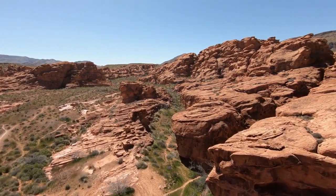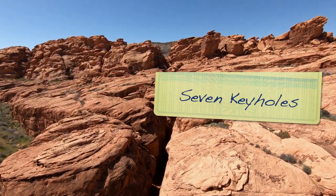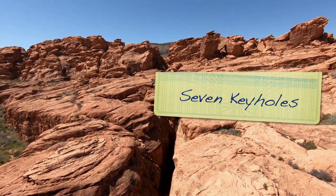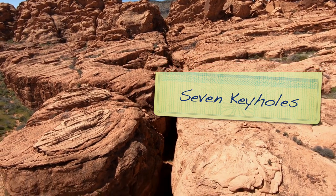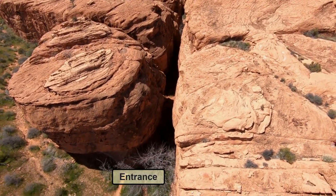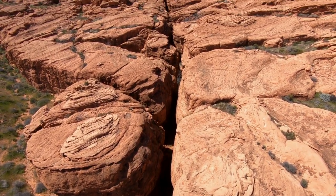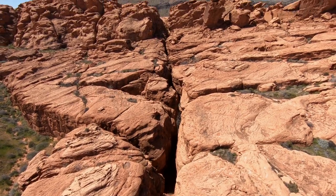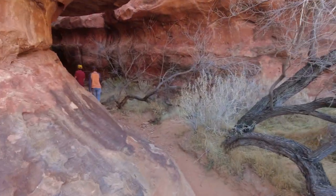Not far from the Little Finland area, you can take a short hike down to the Seven Keyholes. It's kind of a short slot canyon hike that follows a fracture in the sandstone rock. Water and wind erosion has created this path that is an easy hike that you can do in about 30 to 45 minutes.